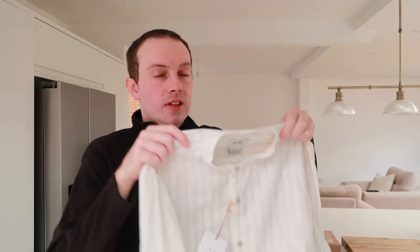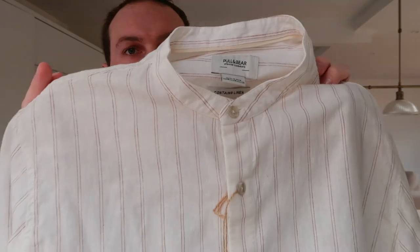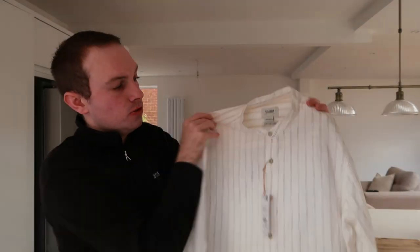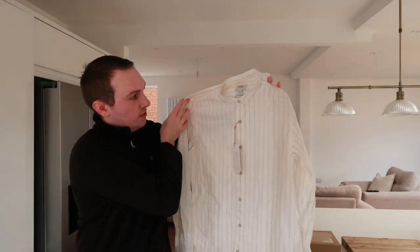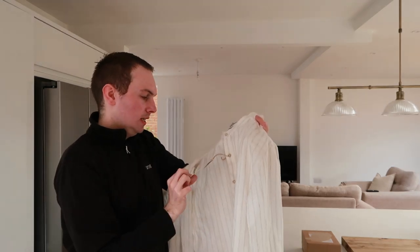It's kind of like this Grandad collar, which is a very nice cotton material, and it's got some really faint, neutral stripes down it. Yeah, I thought it was really nice. Oh, it's a linen blend actually, because it says it contains linen. We didn't actually get that much from London, just because obviously the main thing was the ring.